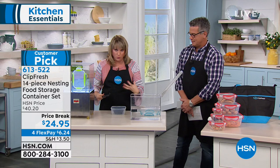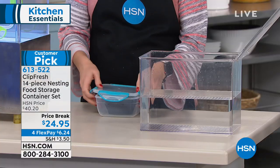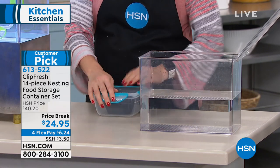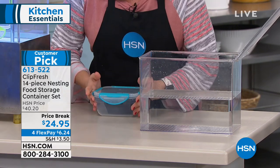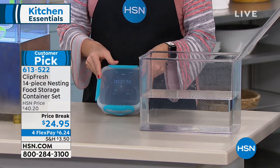Now, of course, there's a weight in here. We're going to weight it down in the water. I'm going to place it inside one of our ClickFresh containers. You have that four locking system, which is really nice. You can hear it clipping into place. It's our soft touch close. It's really easy to close. You can see there's my cell phone.